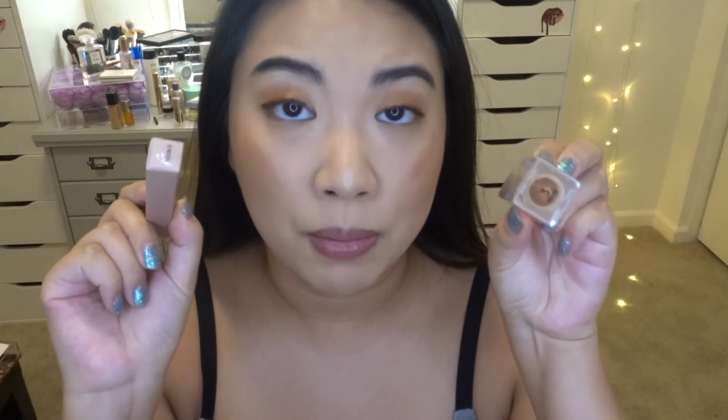Alright, for the lip today, I am going to use the KKW Beauty Lip Liner and the matching lipstick, and they're both in the shade Peach 3. This is my favorite shade from her Peach collection, just because it has a pop of brightness instead of a dull or muted peach tone. So let me swatch it on the hand. Here is what the liner looks like. Look at that color. It's very vibrant.